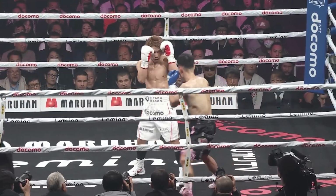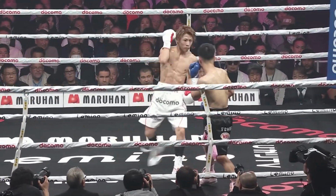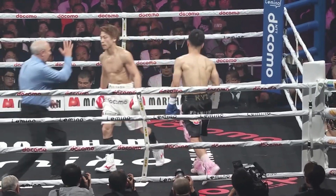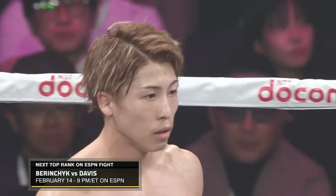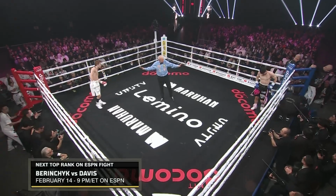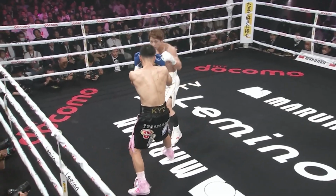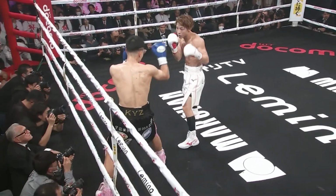But he gets caught with a nice short right hand from Naoya Inoue. You see the timing and the precision from the Japanese champion. Another short right. He is fighting at a very high level, especially after his last fight. He's full of confidence, and I think that he's the better fighter of the two. I really do, and I think he wins that fight.